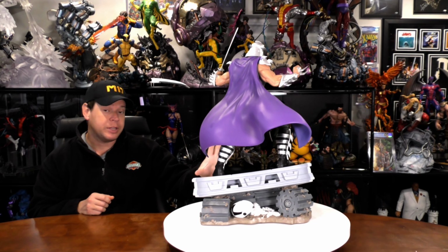I'm still on the lookout for some of them, and I hope they continue the line. I really would love a Baxter Stockman. I would love a Casey Jones. Those would be day one orders for me.